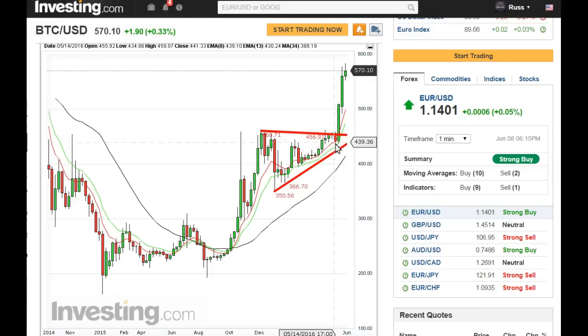Because we had a nice red candle, it should have gone down, tapped the other side, and bounced, but it never reached the other side of the pattern. So I call that double bullish, and it had a flat top break and just went for it. I think the measured move is time and a half between the high and low of the pattern.